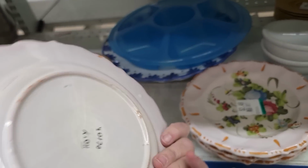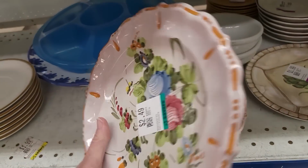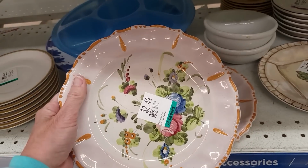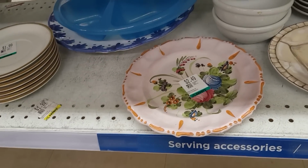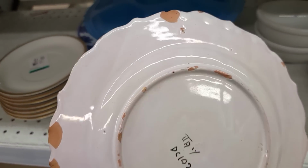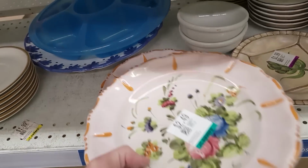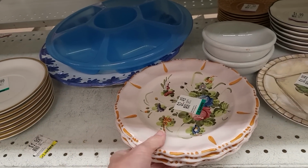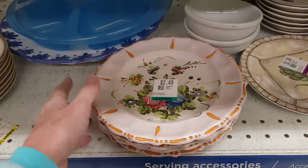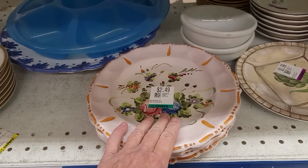These are Italian. These are pretty nice for $2.49 each. So there's one, two. Just going to make sure none of them have chips. Three. Yeah. And four. Okay. Oh, man. That's a bummer. I was thinking that if all four of them were good, I could get about $40 for the set, but nobody wants to buy a set of three these days, or at least if they do, it's a very long haul to find that person. So sadly, I'm gonna leave those.